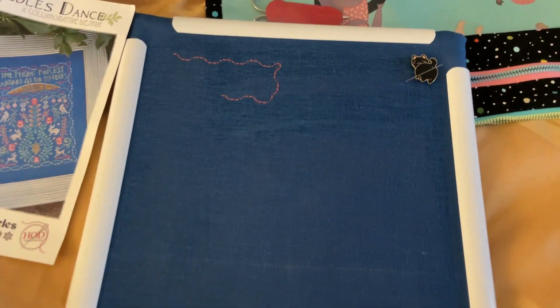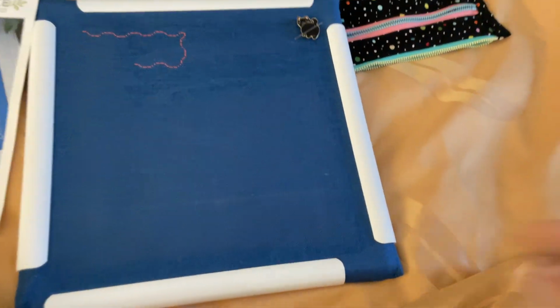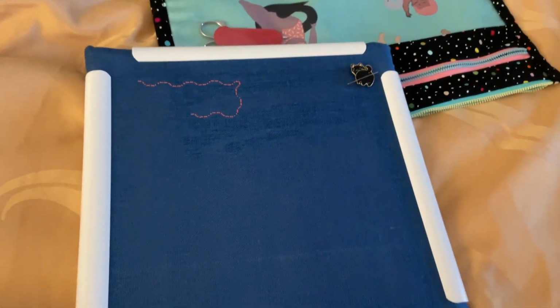I think it's a 14. Let me move this. 11. It's an 11 by 11 or a 10 by 10. I put a sheet of paper here, it's about half. Maybe it's 14. My math. No, because I put the other one. Yeah, 8.5. It's an 8.5 by 11 sheet that goes this way. So it's probably an 11 by 11 Q-snap.